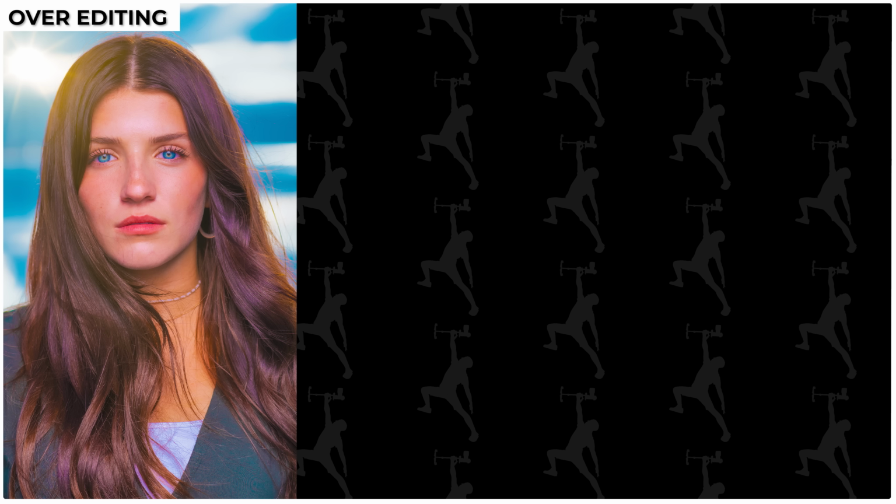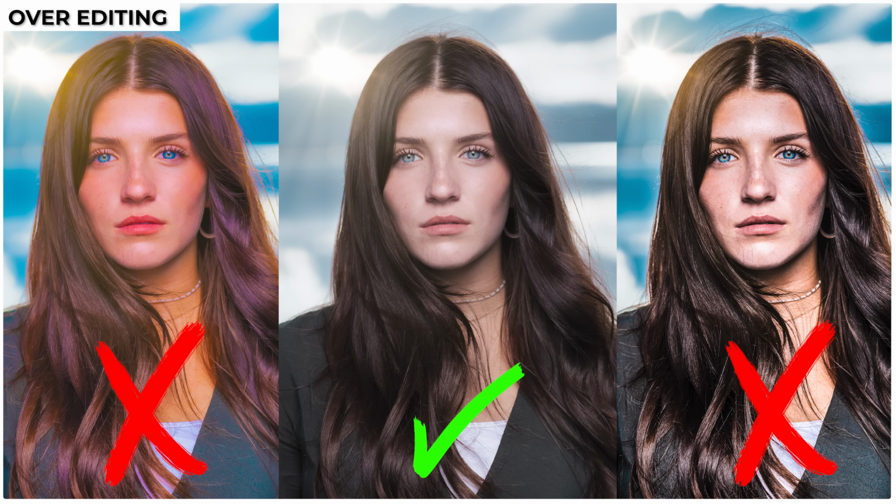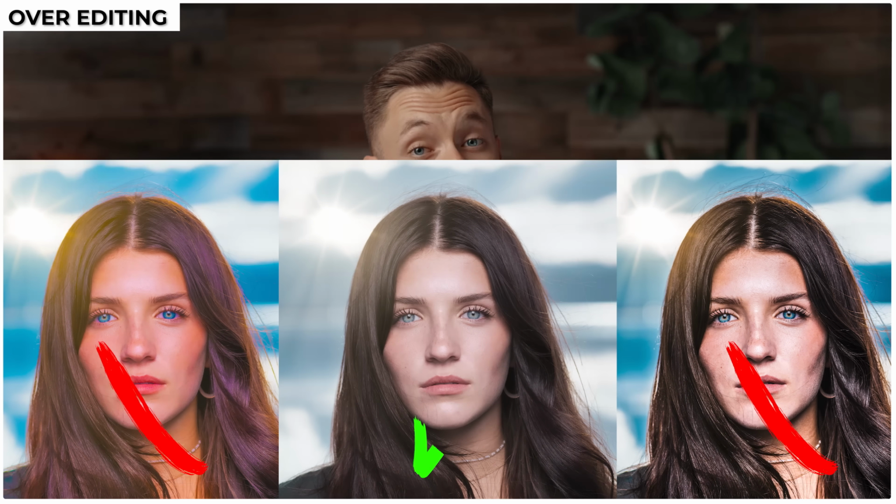Now, I understand it can be tempting to try and stand out from the crowd by pushing the processing further than usual, but the truth is, the image is eye-catching for all the wrong reasons. The key is learning to hold back, when to utilize certain effects, and how to keep the processing look natural so it enhances and doesn't distract.